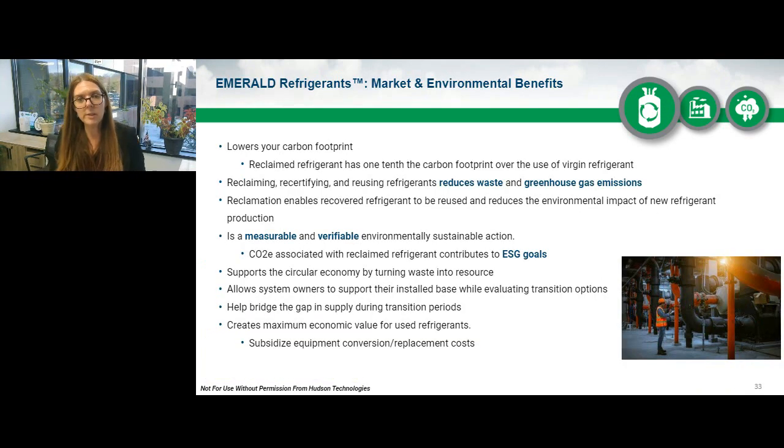So we've talked a little bit about this. Again, Emerald and our on-site services, this is measurable activity that you can use for contribution to your ESG. We know the GWP of the refrigerant that was recovered and reclaimed. We know the pounds. You're able to utilize that, you have certified paperwork from Hudson. When you're buying Emerald refrigerant, we have certified paperwork to say you're buying certified Emerald reclaimed refrigerant. Every pound of refrigerant that we buy is economic value to you in order to either fund a conversion or fund new equipment.